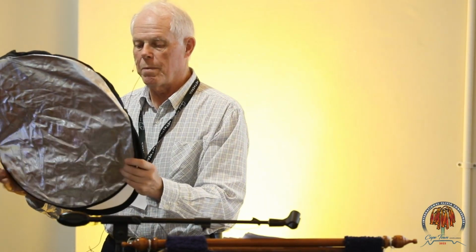Usually I use a bigger one, but this is just a small one that I use now for this demonstration. You can have silver light that you reflect into your Clivia. It's particularly good if you've got an interspecific or a pendulous one, then you can try and reflect light up into the throat, inner throat. You can use a white reflector, you can use a gold reflector.